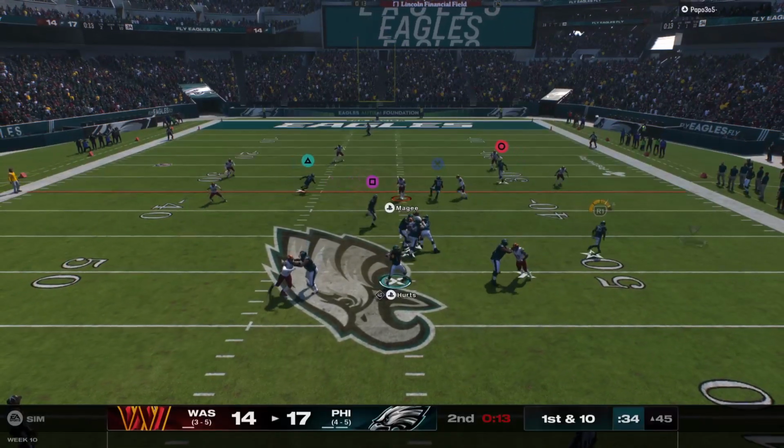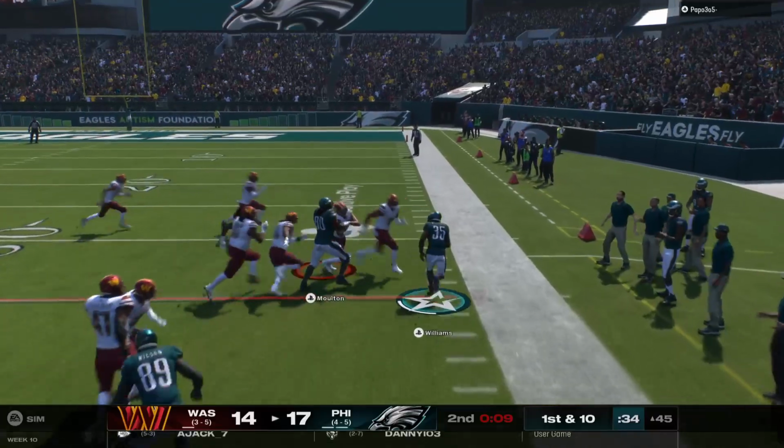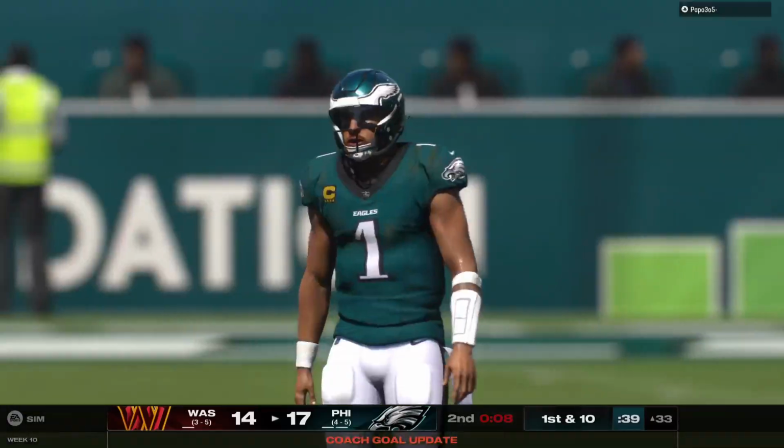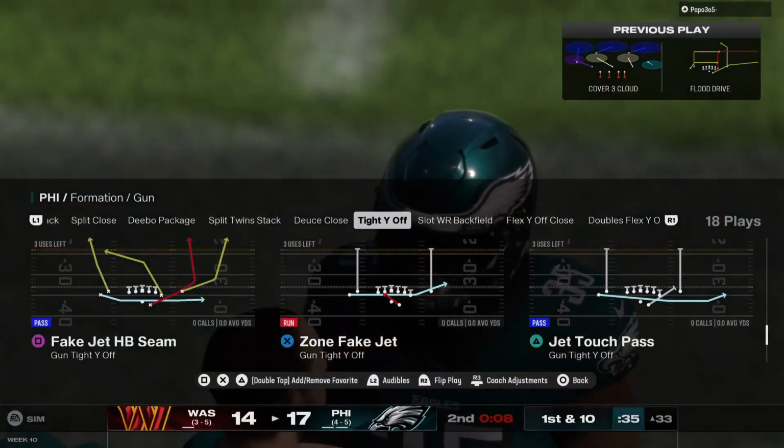On 1st and 10, it's Hurts. He'll get that to Javonte Williams. A pickup of 12 yards. Good for an Eagles first down.